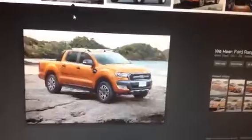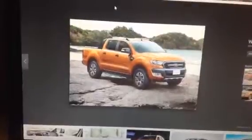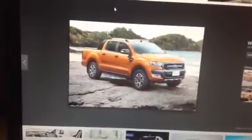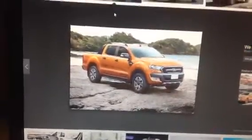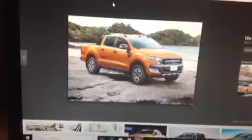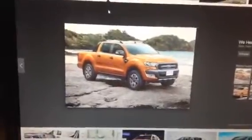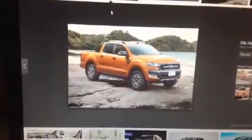So whoever said the F-150 Ford Ranger is incorrect, because if Ford were to go the direction of making an F-150 Bronco, they'd have to use the F-150 chassis. That would not make any sense. Although it'd be cool to see an F-150 Bronco hybrid, it wouldn't make any sense.